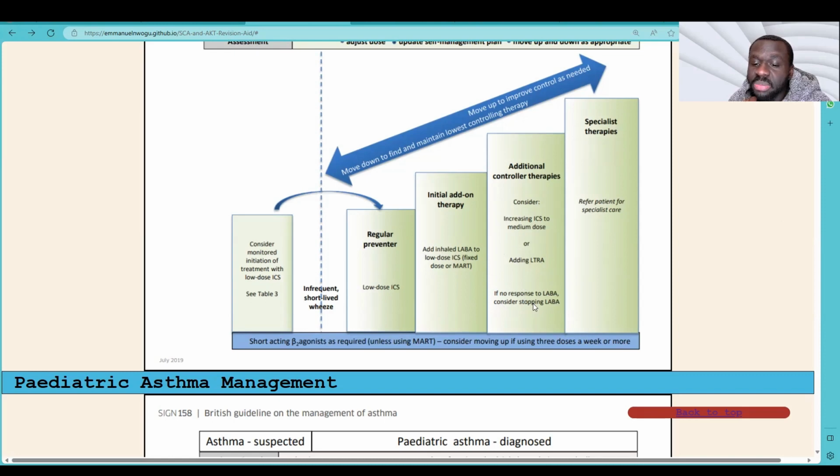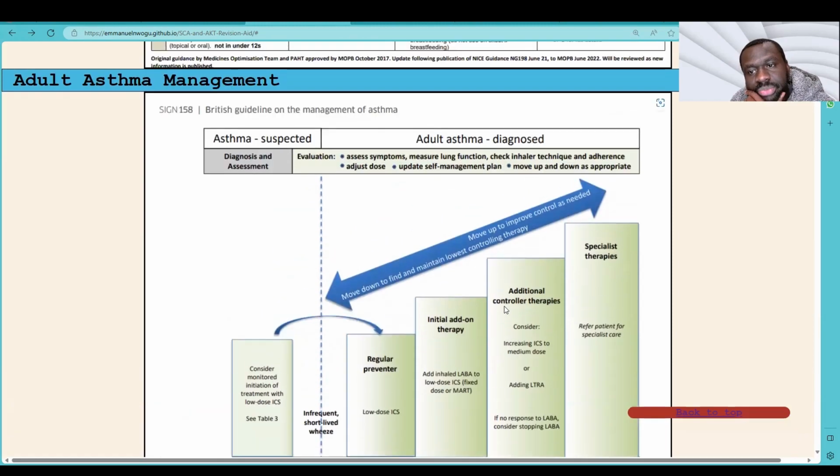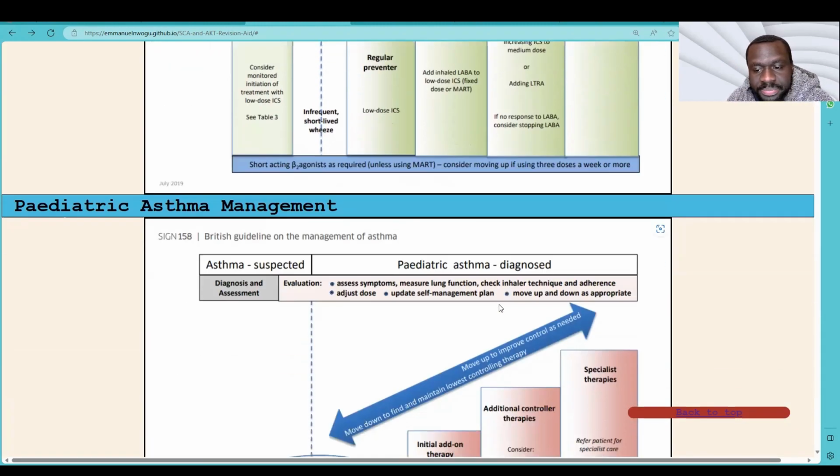If no response to LABA, consider stopping LABA on patients. So there's no LAMA. Oh, well, I can't see a LAMA here. So it's leukotriene receptor antagonist. Stop the LAMA, tiotropium. Okay, let's see.